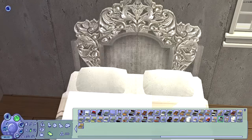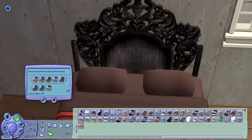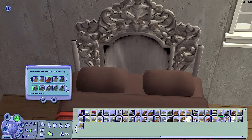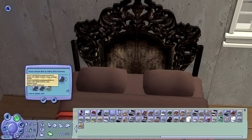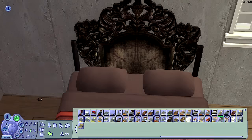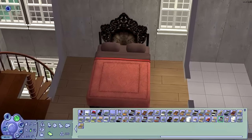Okay, I want to see what kind of colors I have here to choose from with this particular bed. I believe this bed also had some great bedding with it. You see, there's the kind of old aged look that I was hoping for. Oh, that's good. Oh, look at that. I think that one. Yep. Oh, this is gonna be good.